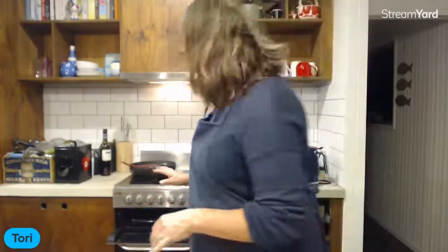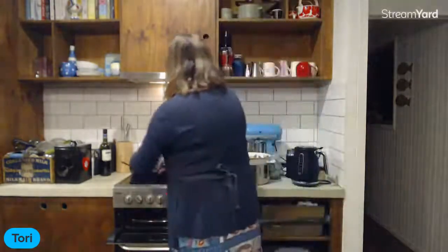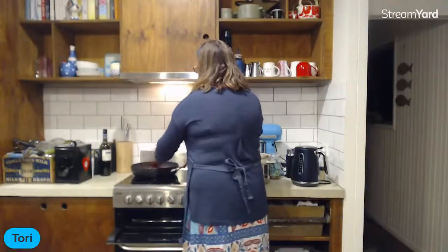Now, weirdly, Yotam says to saute the onion and the garlic for 12 minutes, which is kind of weird. I've never sauteed onion for 12 minutes. But they need to be soft and slightly brown. So that might be the 12 minutes just to get a bit of browning action happening. I don't know. But it seems like a long time. But anyway.